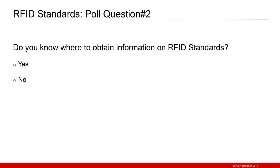Okay. So 82%, the greater majority, said no, they don't know where to obtain information on the standards. Okay, great. Good. But I assume you can help them with that. I will help you with that, yes. That's consistent with the majority of the people being new to RFID. So this is great.